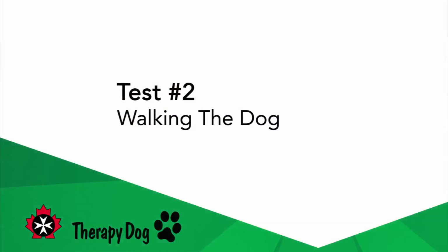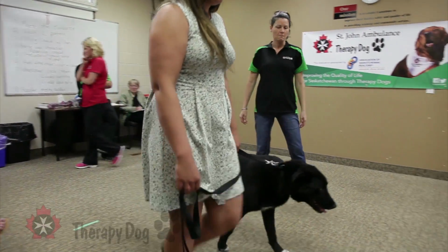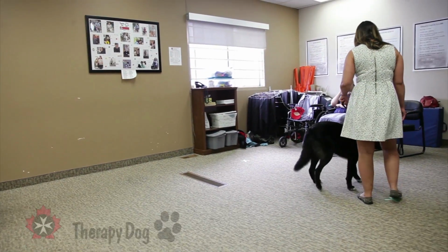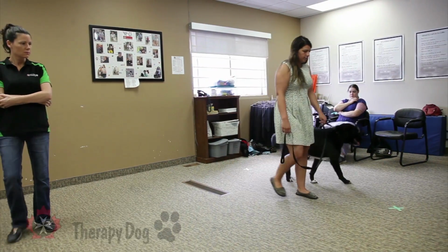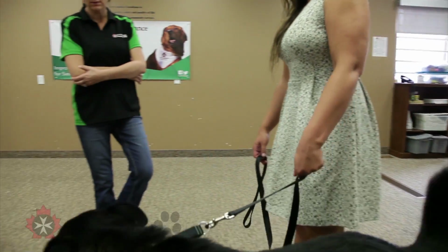Test number 2, walking the dog. The handler will be instructed to walk the dog in an L pattern. The evaluator will have the team halt at various points in the pattern. When in a halt, the dog does not have to sit, but should stay reasonably close to the handler. The team should have a loose leash throughout the exercise.